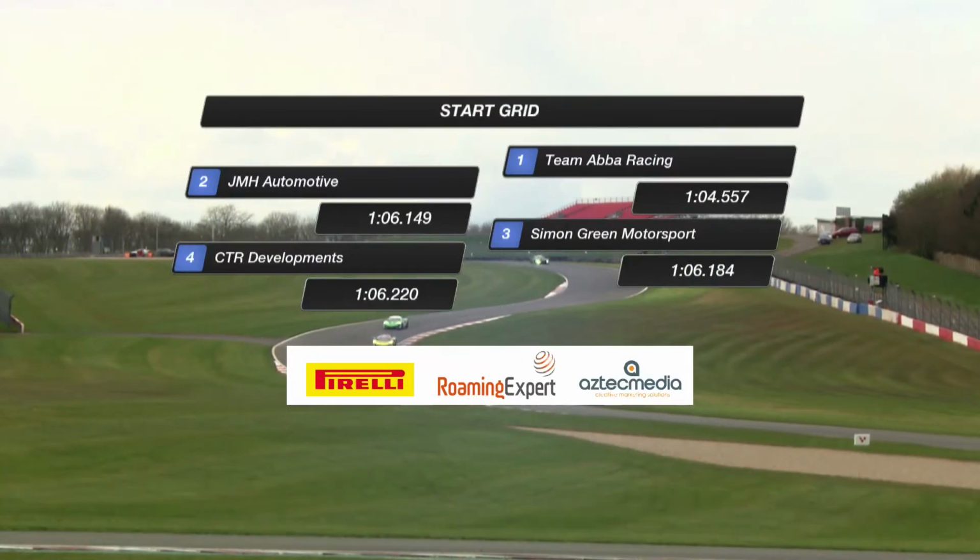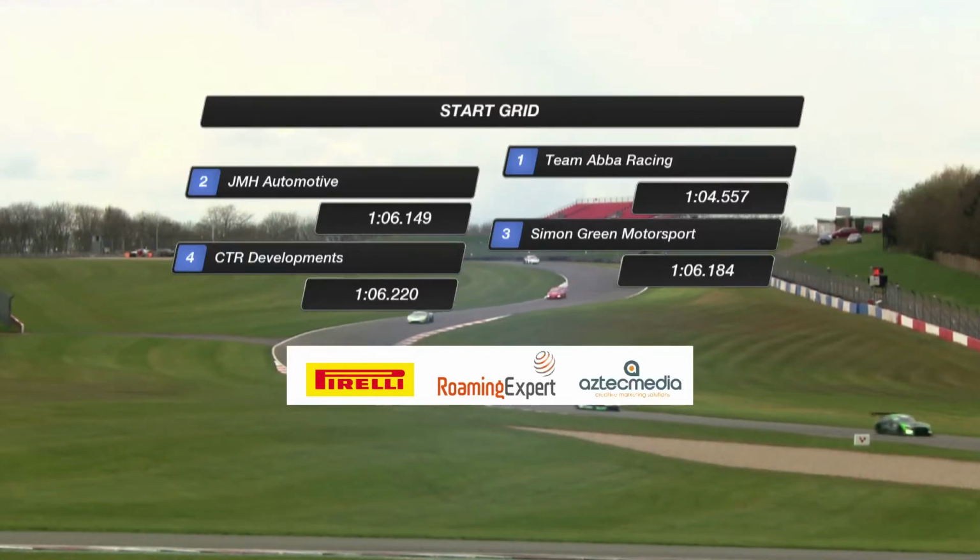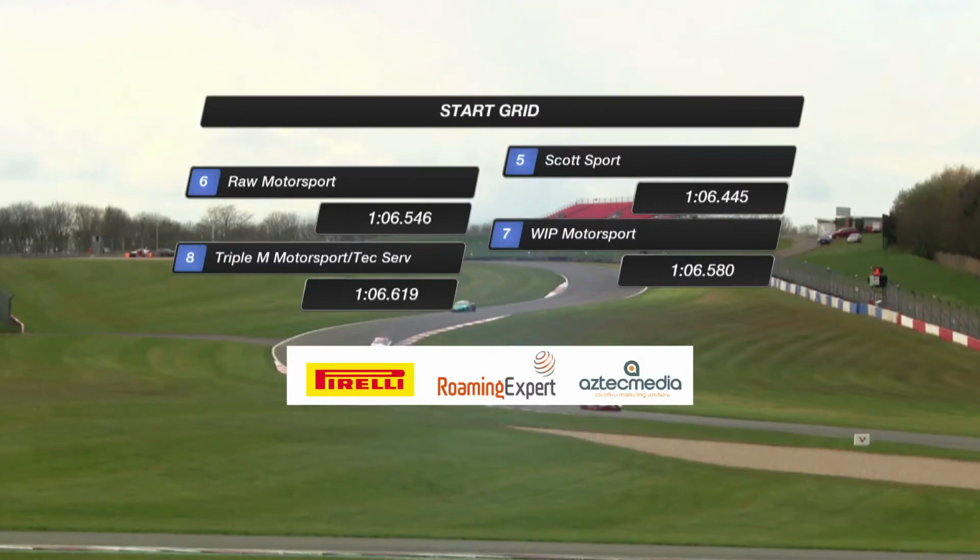grid then. The pole position goes the way of Team ABBA Racing, the number 88 car, which should be Sam Neary, we believe, for this race, and alongside is JMH Automotive, the Lamborghini of John Seal. Row 2 of the grid for Simon Green Motorsport, it's Lucky Kira with his Lamborghini, and for company it is the Porsche 935 of Richard Chamberlain. Nice to see Richard back in the championship.